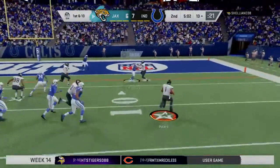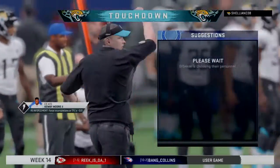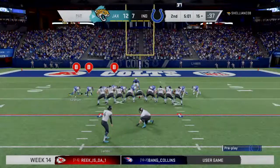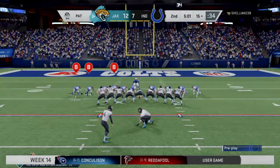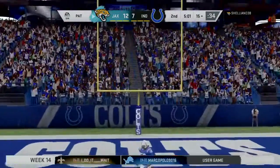They'll go with Pollard here on first down. And he takes it in. Touchdown, Jacksonville. Tony Pollard hitting double digits with his 10th touchdown of the season. And once again, the Jaguars are back out in front.